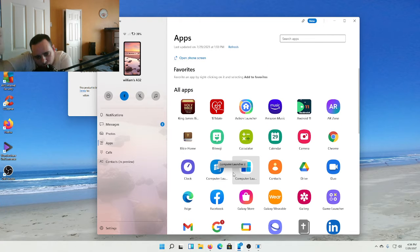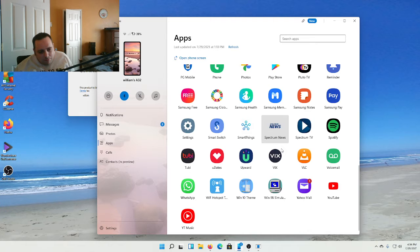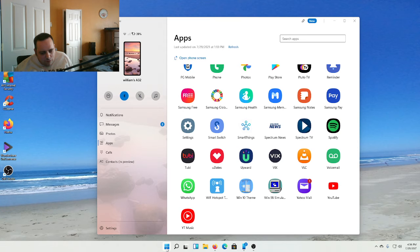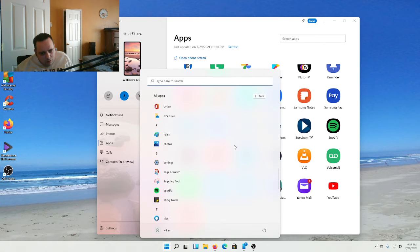You can run Android apps on Windows, but I'm not currently using the Wi-Fi network right now. I'm using my data connection, but as you can see, the apps are pretty much on my desktop on Windows 11. And Windows 11 came out, and pretty nice. These are all my apps that I use. I got Firefox.